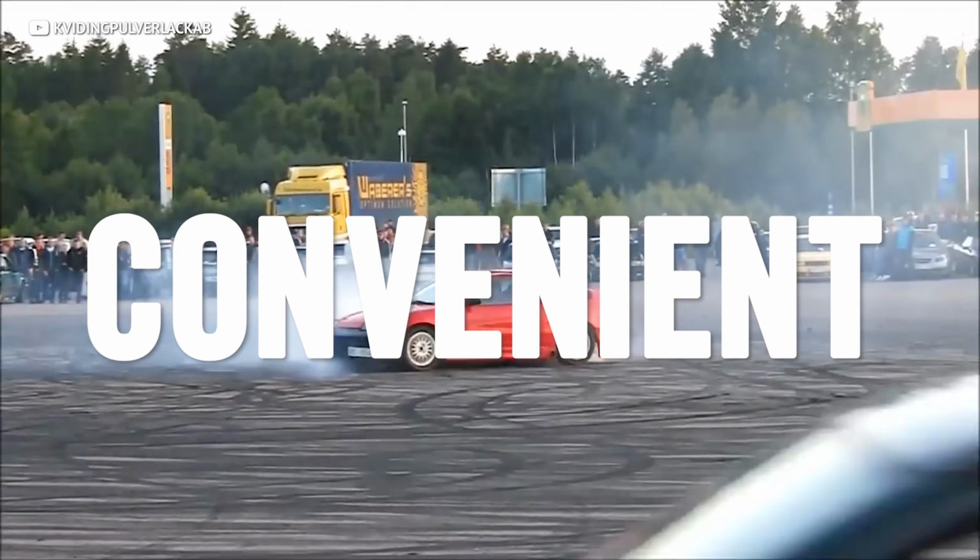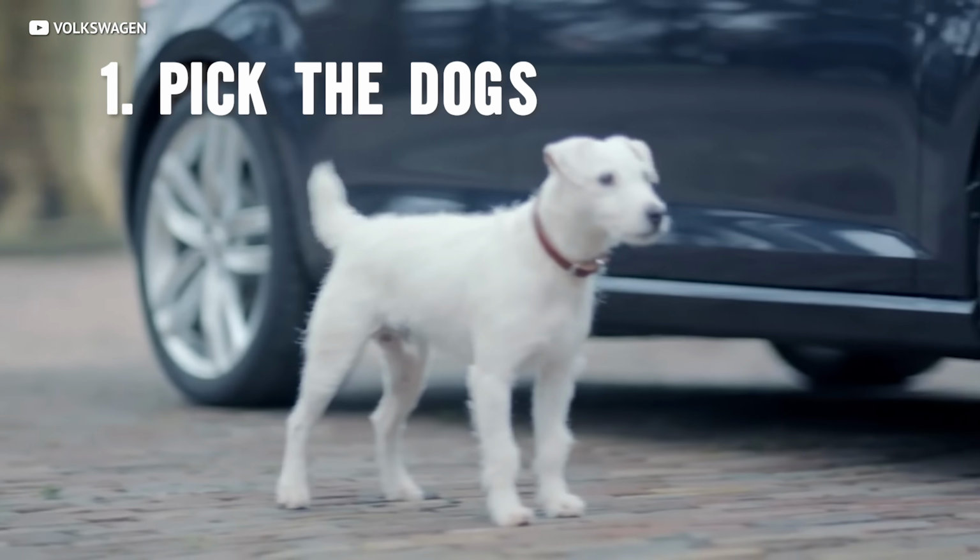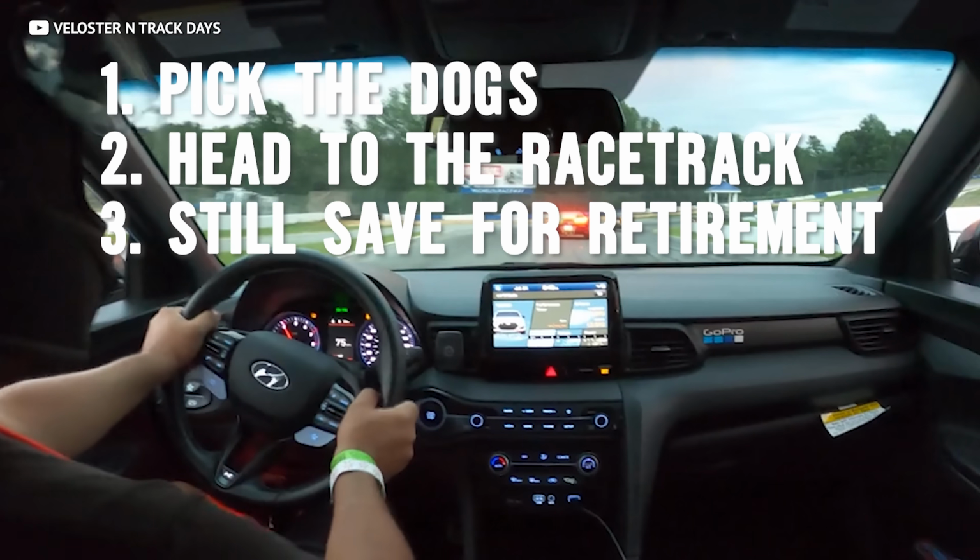Fun, convenient, and cheap. And they said it couldn't be done. But whoever said that never owned a hot hatch. With this list, you can pick up the dogs, head to the racetrack, and still save up for retirement.